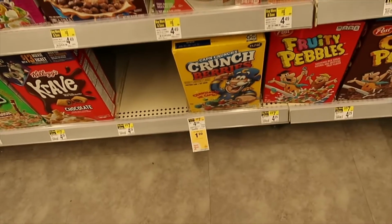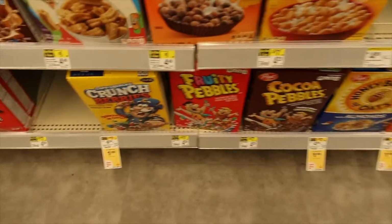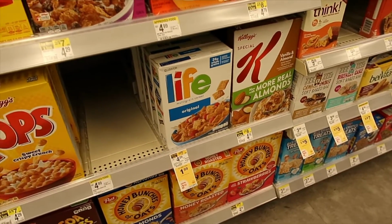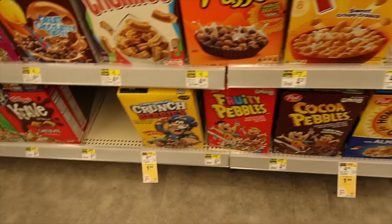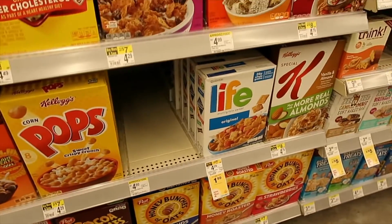So we have the Quaker cereal, or the Captain Crunch cereal, or the Quaker Life cereal for $1.99. There was a printable coupon for $1 off of 2. So you guys will buy 2 of those and you'll end up paying just $2.98. There was a deal on Ibotta, but it expired during the night. But otherwise, for like $1.49, it's an okay deal.